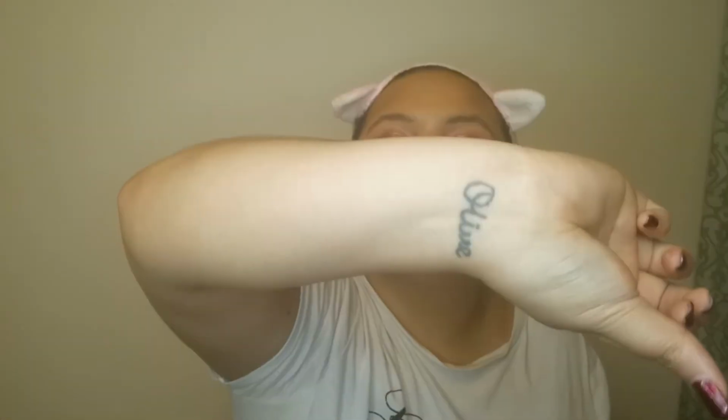But yeah, this just gets glitter everywhere. Can you see that? It's just under the tattoo. Don't know what is happening. So yeah, nose itch. Let's go for the iconic London. Just pop a little bit.